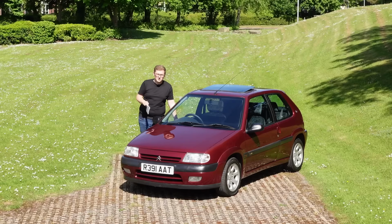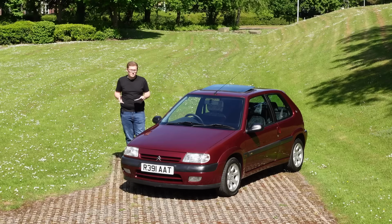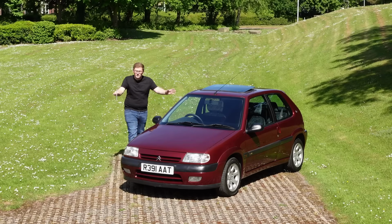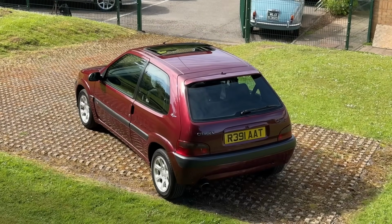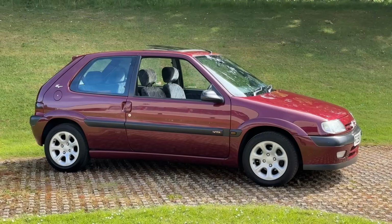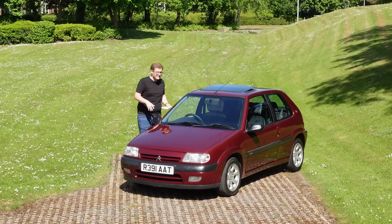Approved used Saxos also ended up getting this year's free insurance, and so suddenly it became more financially viable for a young person to buy a brand new car, whether it was a Saxo VTS, VTR, or just a little 1100 Saxo. Whatever it was, it suddenly became viable for a young person to buy new rather than to drive around in some old battered clunker. This was such a big deal because, of course, the Saxo was contemporary, the Saxo was modern, and so everybody wanted to be seen in a car like this, and they suddenly were able to get them.